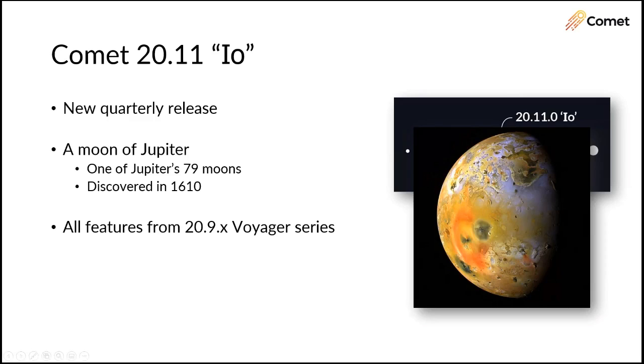So please check out Io when it's released. Upgrade your servers. We'll push the upgrade out to Comet Go shortly as well. We'll get everyone to enjoy the latest and greatest that Comet has to offer. Software upgrades are always free, and we keep all our old software versions available for download on our website. So if you click old versions, that's always an option if you need it for anything.